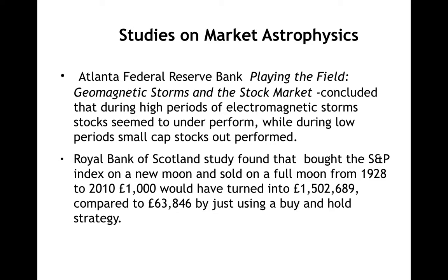Another study was done more recently by the Royal Bank of Scotland. I think this came out in 2012 or 2013. In this study, they found that if you had just bought the S&P index on a new moon and sold it on a full moon between 1928 and 2010, and you started with 1,000 pounds, that would be worth 1,502,689 pounds, compared to a strategy of just buying and holding the index, which would have returned 63,846 pounds. Okay, so this is really a very big difference.